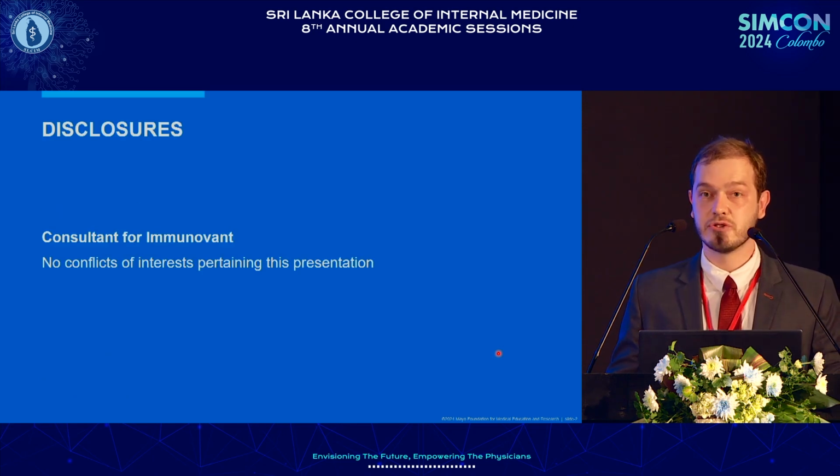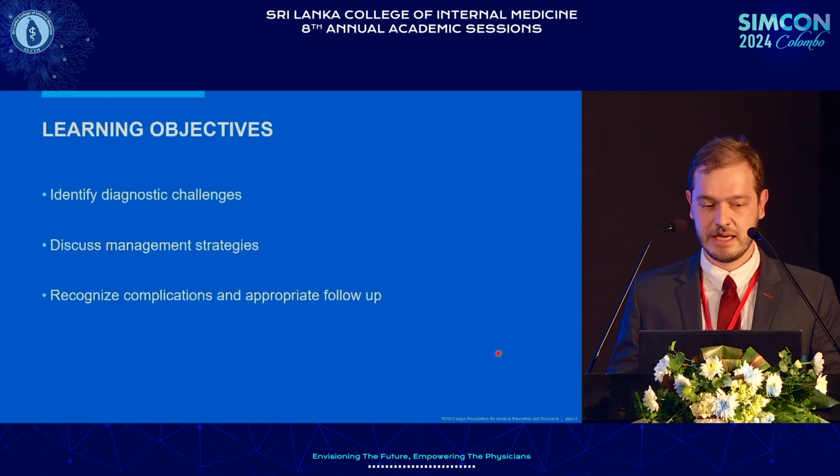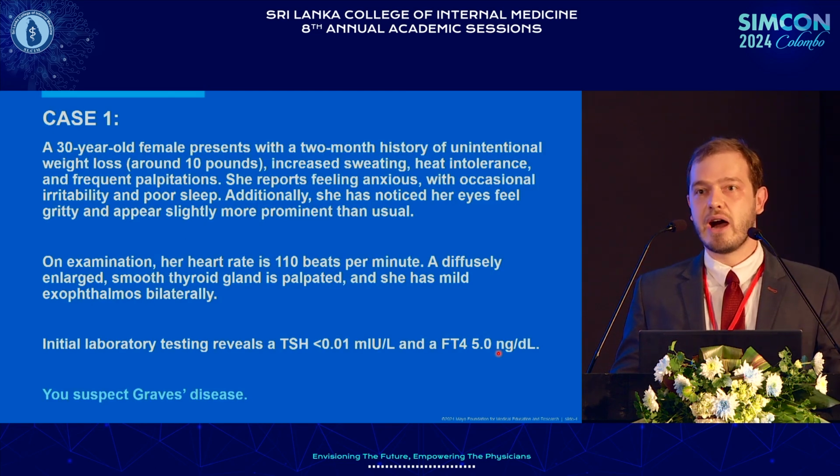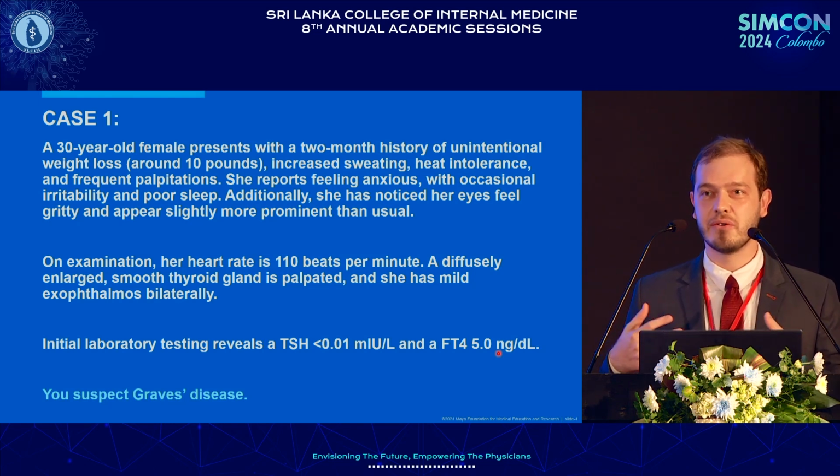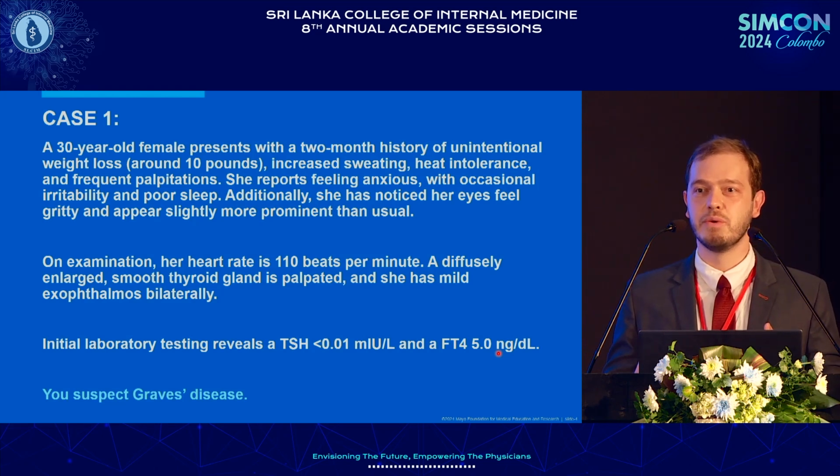I am a consultant for Immunovant, but there are no conflicts regarding this presentation. The learning objectives are to identify diagnostic challenges, discuss management strategies, and recognize complications and appropriate follow-up strategies for these types of patients. So there are some cases. I don't have the system to track questions, but just think about what would be your potential answer for a couple of seconds, and then I'll guide you through the reasoning behind potential answers.